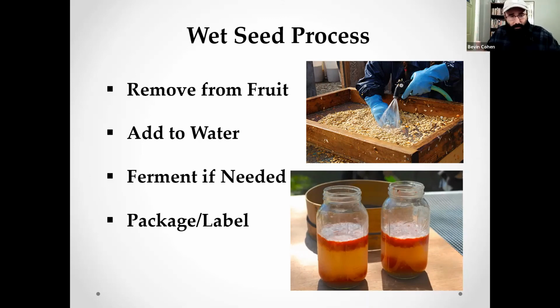All the seeds that sink, put them out somewhere to dry on a well-labeled paper plate or something, and let them dry before you package them up. Simple, simple stuff. A little shortcut like that in the fall is going to help us later in the spring. See, it's very cyclical.